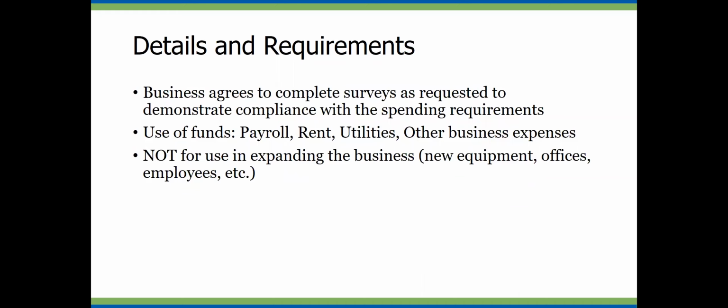As part of the requirement, you will be asked to agree to complete some surveys and information to demonstrate your compliance with the spending requirements. The CARES Act money needs to be used for specific things for your business. On the Leesburg website, there is a link where you can access the CARES Act requirements from the Treasury Department that lists what is allowed and not allowed as far as expenses. But essentially, it's payroll, which is salary and benefits, rent, utilities, and then other legitimate business expenses.